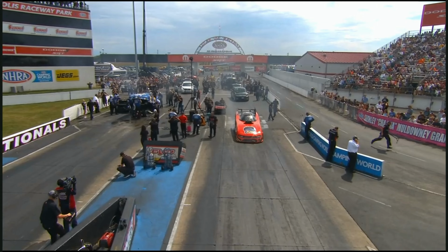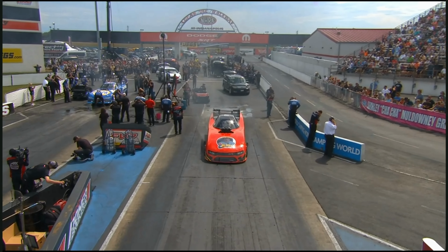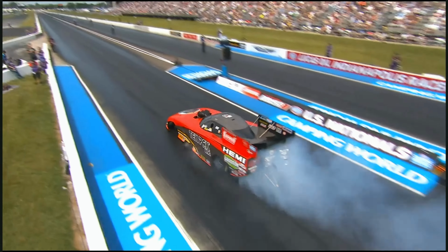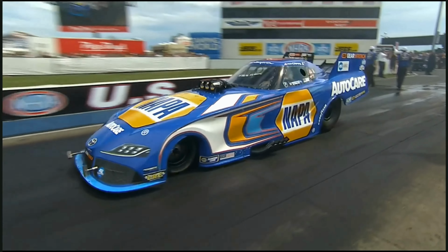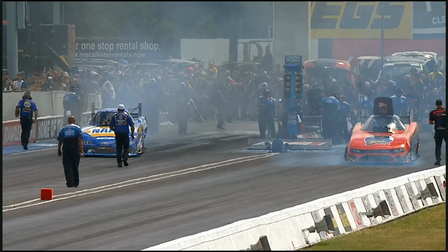Dale Creasy, left side, Tech Pack. Goodson Tool and Equipment, Summit Racing, Dodge. And Ron Capps for Napa Auto Care. Changing it up this week. The ASC certified logos on the back.